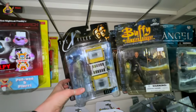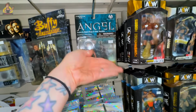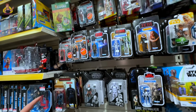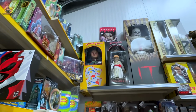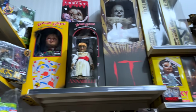X-Files. You don't see X-Files toys around that often. You don't see Angel toys around that often. But this is a nice section. Not really my thing, but still cool. So if you come in, you can just say that's scary. Imagine that coming out in the middle of the night. That evil thing. There's one there as well.